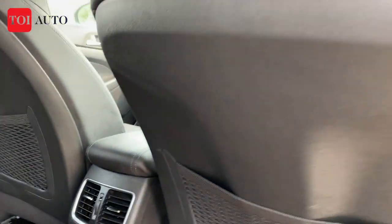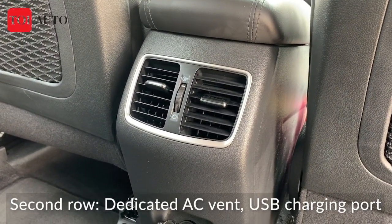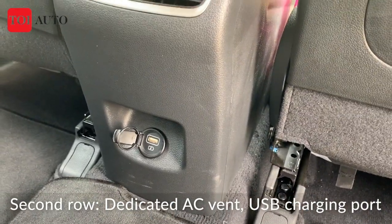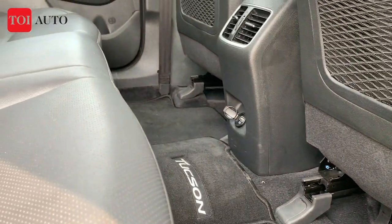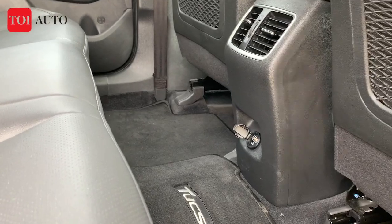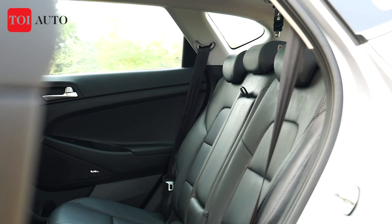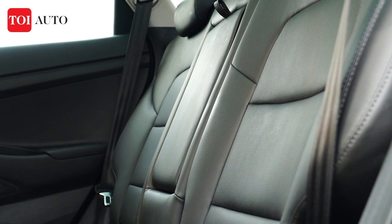In terms of conveniences, you have a central AC mounted on this tunnel, and you also have a USB charging point. The tunnel, however, protrudes a little bit, so if there's a middle row passenger, there is some kind of space intrusion right here. So from the rear, let's get to the front seats.